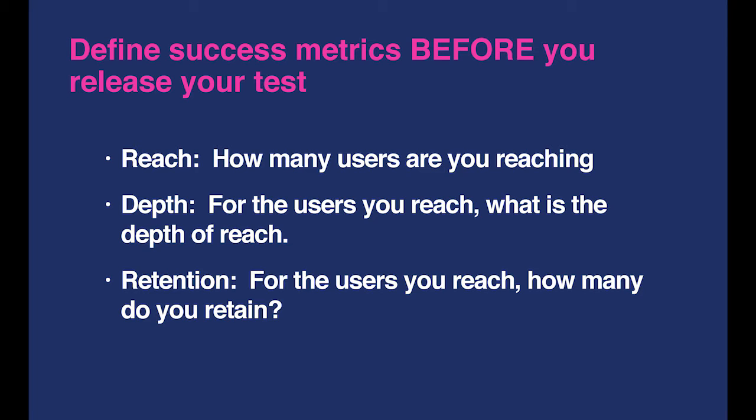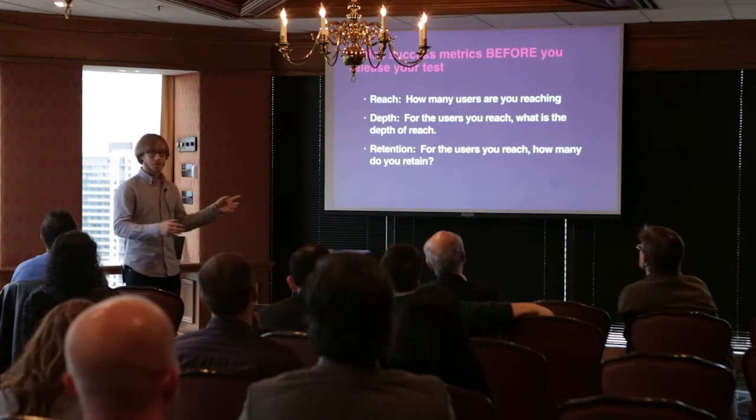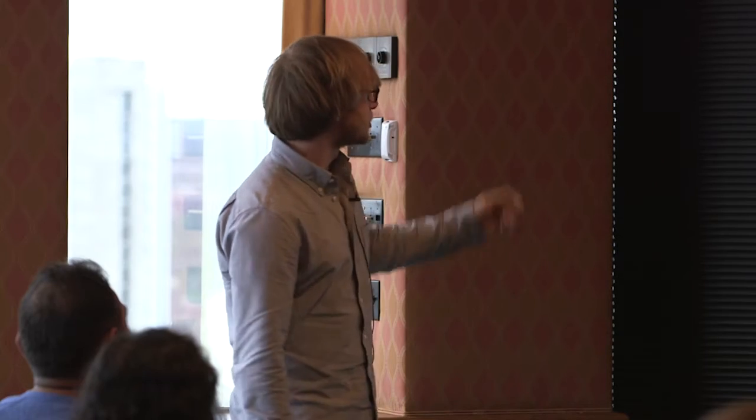And I tend to do this a lot with features. I think this is kind of universal. What we care about are three things: reach, depth, and retention. Reach is how many users you are reaching with your product. Depth is, for the users you are reaching, what is their depth of engagement? For example, with Discover Weekly, how many users are we reaching? For the users we do reach, how much time are they spending in Discover Weekly? And then retention is, for the users you do reach, how many do you retain?